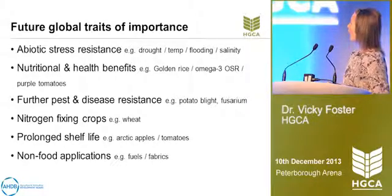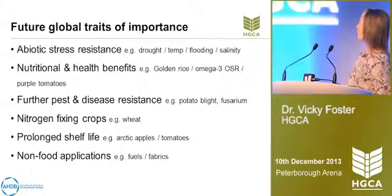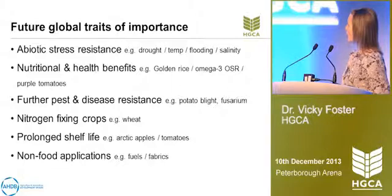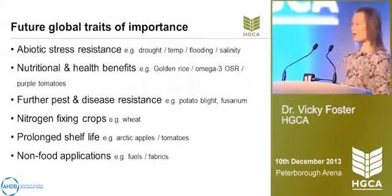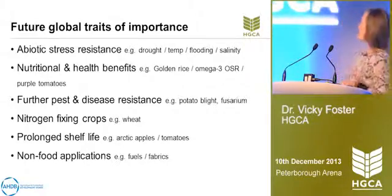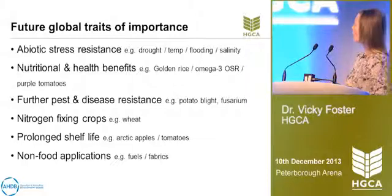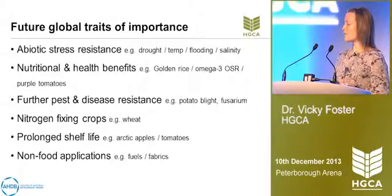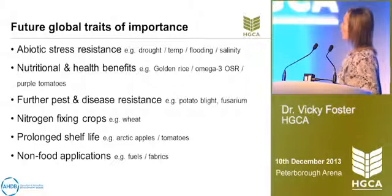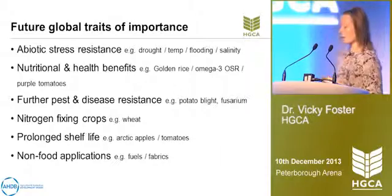There's more work of interest around pest and disease resistance. For example, there's been work ongoing on potato blight and on fusarium in wheat. Nitrogen fixing crops are another thing on the horizon and could be quite exciting. Then traits that will prolong shelf life. A lot of this started many years ago with the Flavr Savr tomato, the tomato that stayed riper for longer. Well, there's something similar now happening with Arctic apples. When you cut the apples, they won't go brown, they'll stay white for longer. And then there are non-food applications as well, things like developments towards fuels and fabrics. Although these are globally important, I think you can also see that quite a lot of these could potentially be very helpful within the UK.